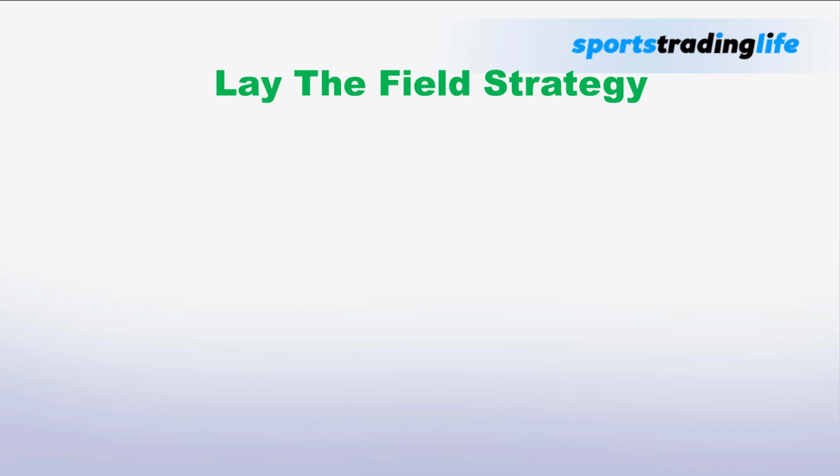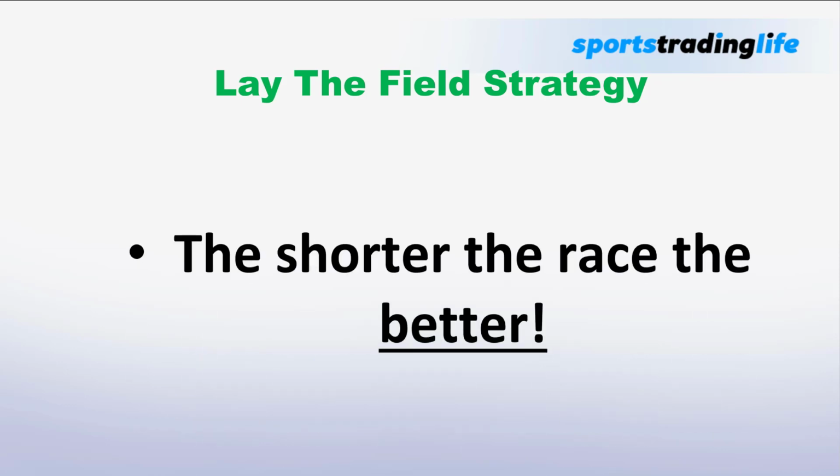So the first tip I'm going to give you is that the shorter the race, the better. That is the general rule of thumb when you're using the Lay the Field strategy. You definitely want the races to be quite short, because the shorter the race, the more chance of more horses keeping up with the pace and then you having a blanket finish, which is really what we want with the Lay the Field strategy. 2, 3, 4 horses all going for the line at the same time.